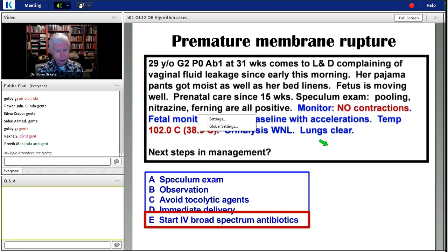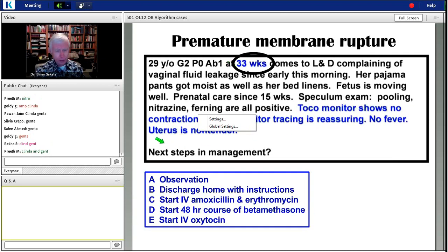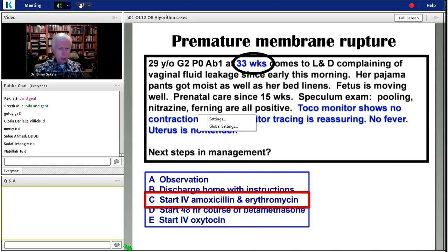Okay. We were 31 weeks. Now we are 33 weeks. Start IV oxytocin? No. So we're going to start the amoxicillin and erythromycin. This is to cover for a subclinical chorioamnionitis, which we assume led to rupture of the membranes.